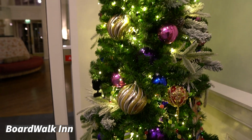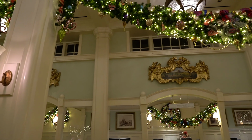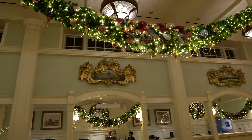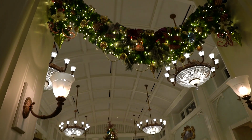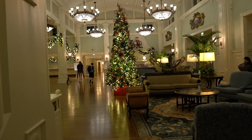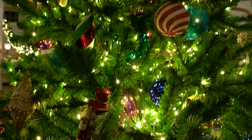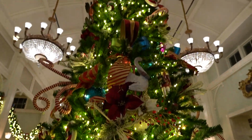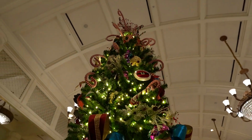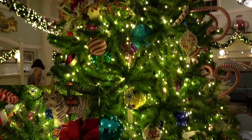The Boardwalk's interior trees are kind of... Why do you exist sometimes? I mean, they're all right. There's trees, but they're kind of basic. Last year they had a little gingerbread Boardwalk, which was so cool. It's almost like an exact replica of the Boardwalk, but with gingerbread. And they still had trees too. But obviously, right now, nobody's in the gingerbread house, so I get it. But I like the nutcrackers in these trees and the little Nightmare Before Christmas looking candy cane style things.